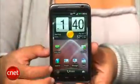Battery life is also something to watch. I've only had the phone for about a day, but with moderate to heavy usage, I've got about 5 to 6 hours before needing to recharge. Of course, we'll continue to do more battery tests over the next few days.